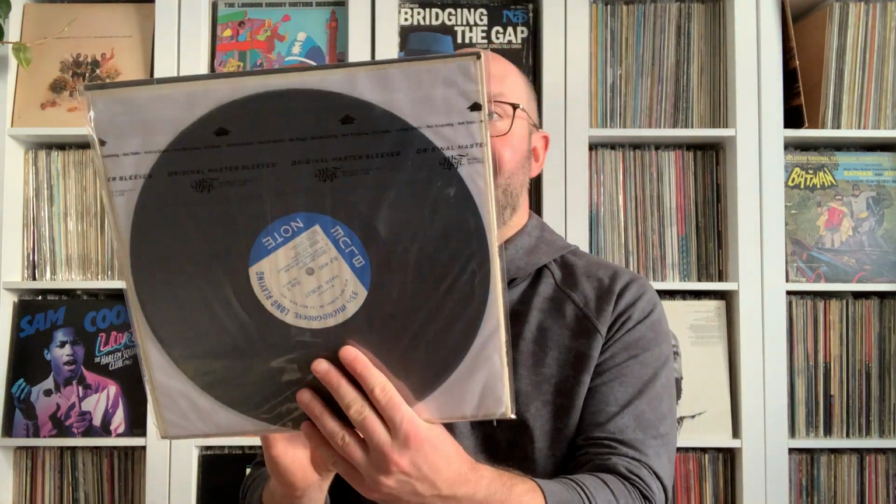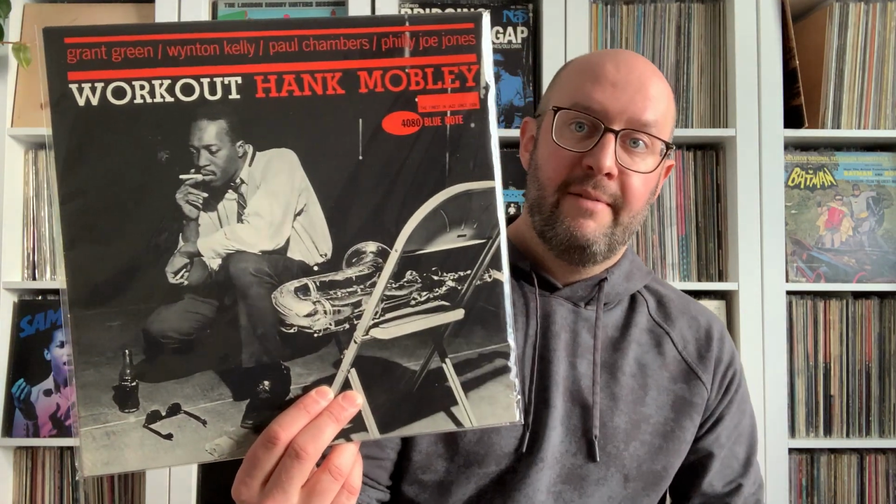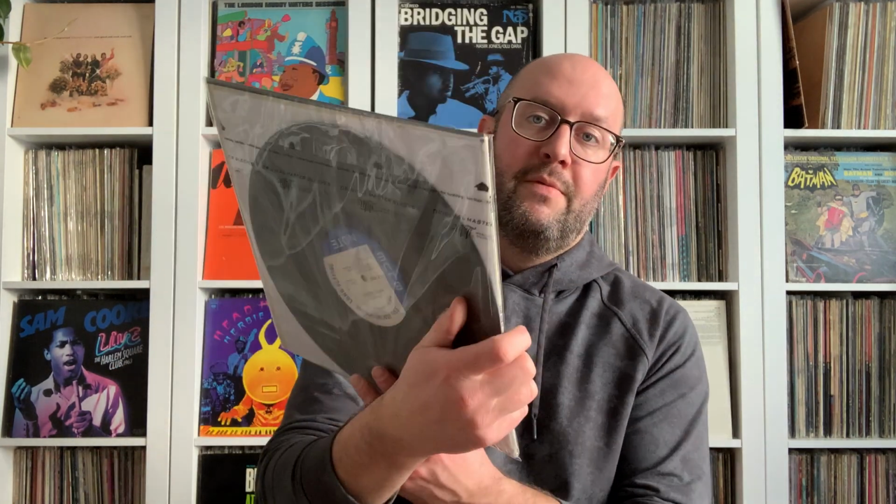This is original mono pressing of Hank Mobley Workout. Not much needs to be said about this, just classic Blue Note session with amazing cover. Grant Green, Wynton Kelly, Paul Chambers, Philly Joe Jones, and I think there's someone not listed on the cover. Maybe, what session? Oh yeah, no, it's just Mobley on sax. So thrilled to have this. That one I knew I did have on CD.